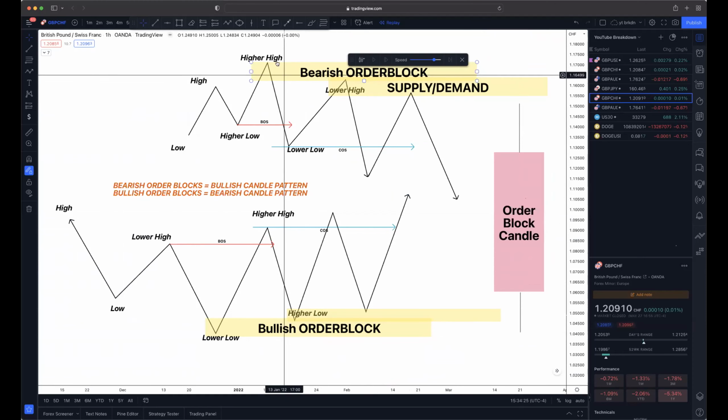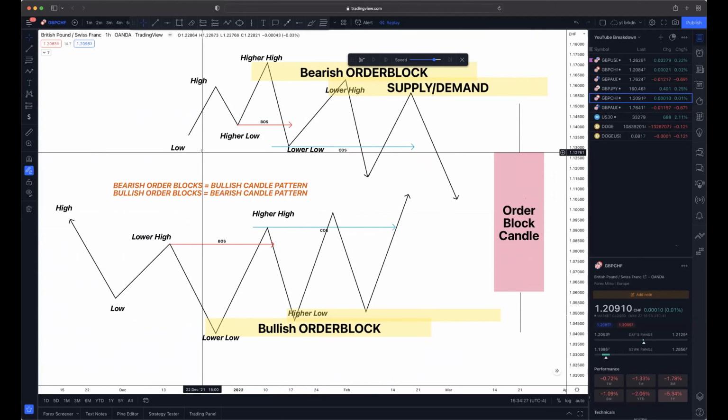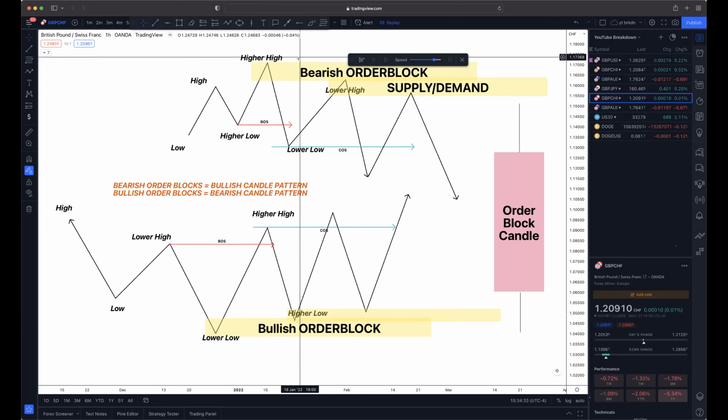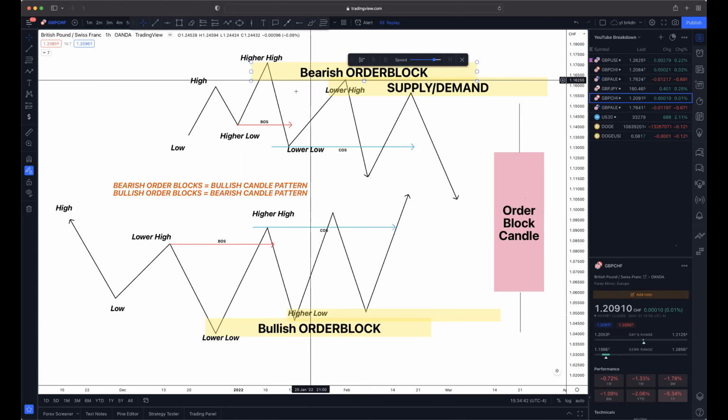Same thing with here, right? We know an uptrend is low, high, higher low, higher high, higher low, higher high. And it just continues that way. So in order for us to have a break of structure, instead of seeing another higher low, we must see a lower low. Does that make sense? That was one of the questions.